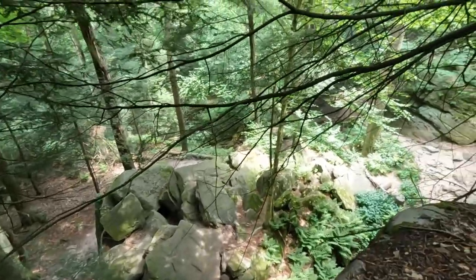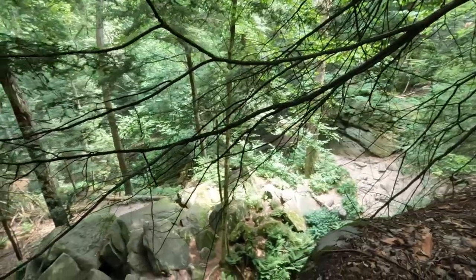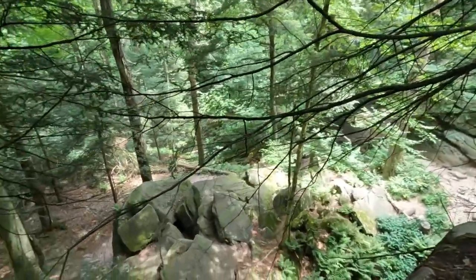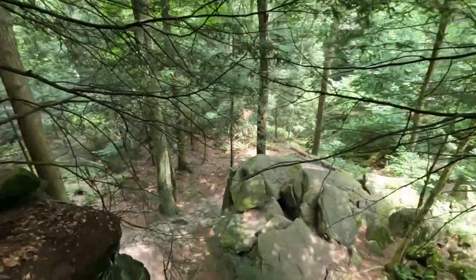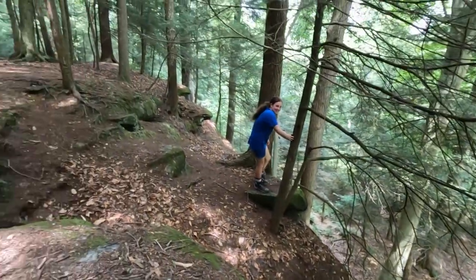Definitely a very adventurous trail. Luckily, we had a dry day. Can't imagine what it would be like if it was raining. Probably a lot slipperier than it was from the trail areas that we went on.